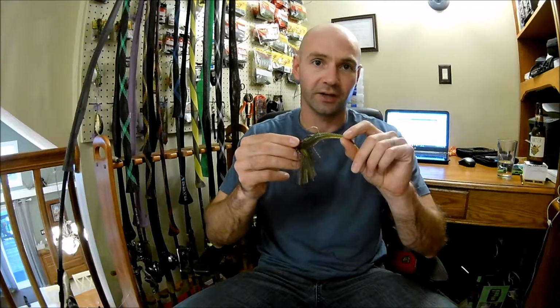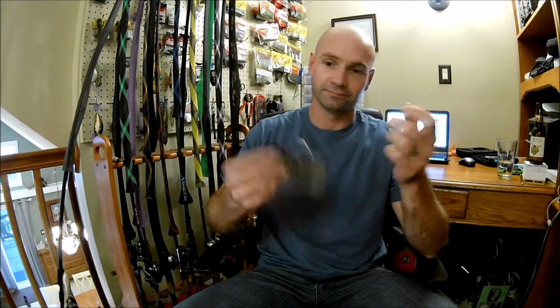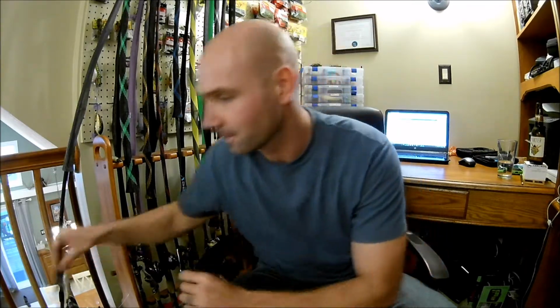Bluegill color, 1/2 ounce, 3.8 trailer. I like to rip this out of the grass. It was great this spring. I had one of my best outings with it, and caught a lot of fish on it this year.